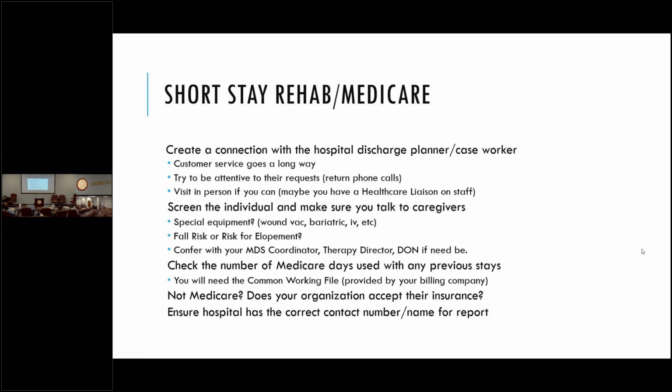And then you want to make sure if somebody's utilizing Medicare benefits, have they utilized anything already? And so you need their common working file. Your billing individuals are going to be able to do that. We've got our social worker who can double check that. Our admissions coordinator, like we've trained some different people to make sure that they know how to go in there and see, have they already been somewhere that they've been using up their days? Do they only have a few of them left?